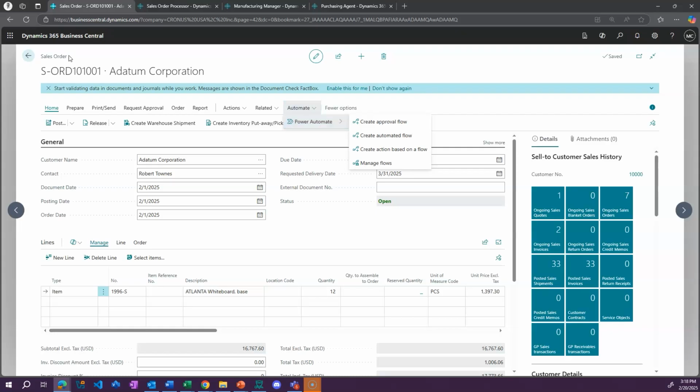In this case, I'm logged into a sales order. And I can create approval flows, automated flows, and other types of flows, which is the Power Automate term for basically a macro, is the best way to think of it, right from the sales order. So if I wanted to have a flow that automatically ran, so an action-based flow or an automated flow, I wanted to have an action or an automation that when I took an order and it exceeded a certain dollar value, let's say the boss always wants to be emailed whenever an order of over $100,000 value comes in. Very, very easy to do with Power Automate. That's basically what this is meant for.